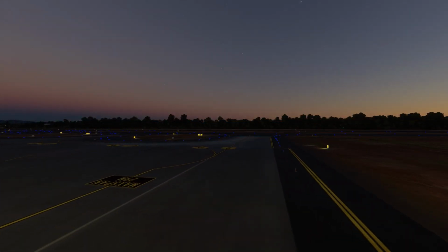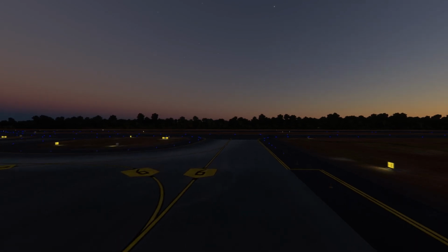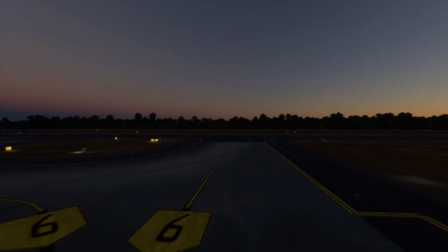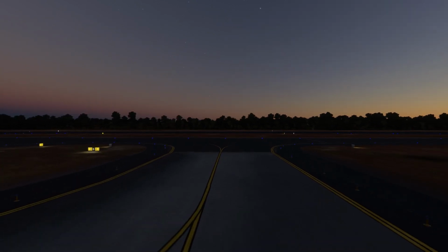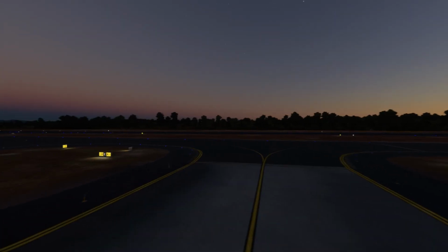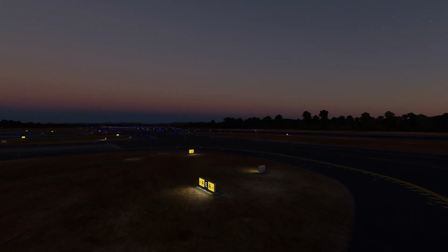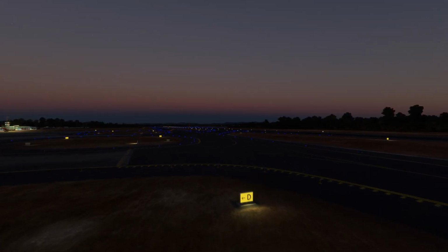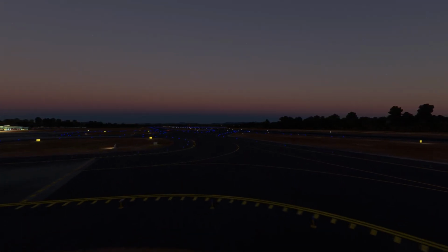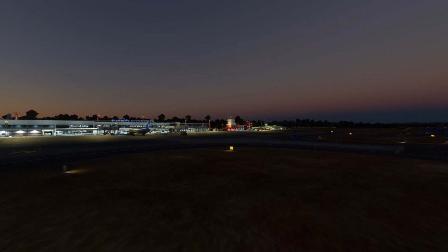So a quick run out towards the runways and taxiways, just looking at the lighting here. The signs are beautifully lit, you can see they're very clear. No centerline lighting, so you will need to use your nose gear light. But as you can see, the signage out here in the low light is of good quality. You're not going to have any trouble finding your way. And all in all, just looks really good.